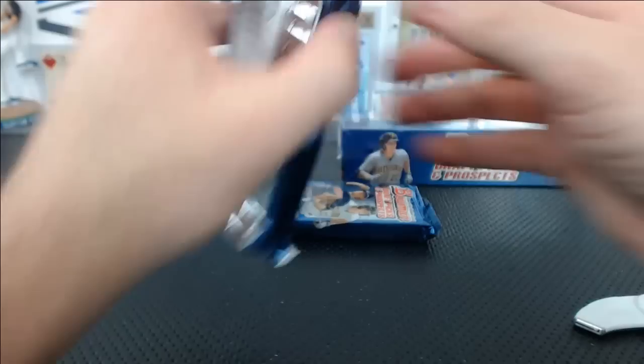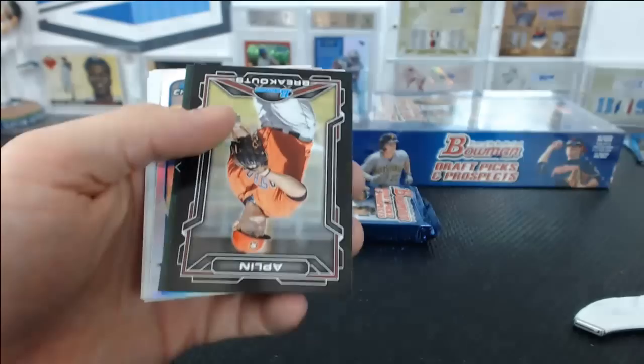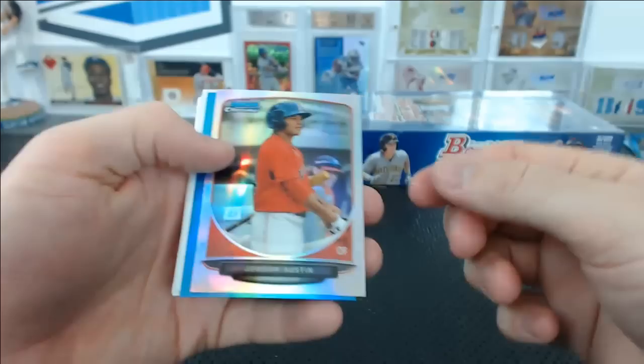Kevin Franklin, ice. Max Fried. Even though it's a huge pain to break because there's so much base, that could be fun. I might do a second case of Heritage. I'm not sure. Noah Syndergaard, refractor. No, I'm not joking. I'm saying Heritage might be good. It was actually pretty good last year. We got Jordan Austin, refractor, and Robinson Cano reprint.